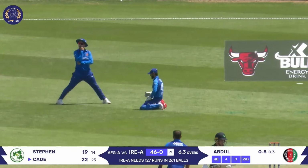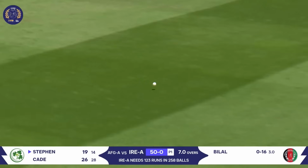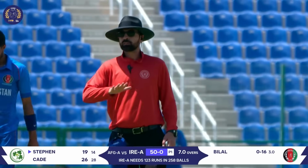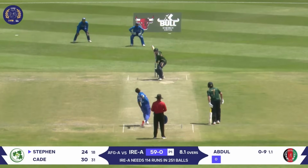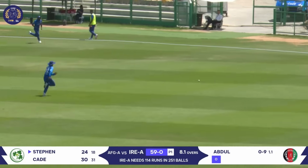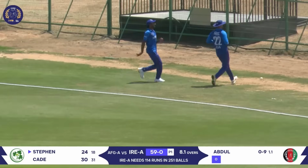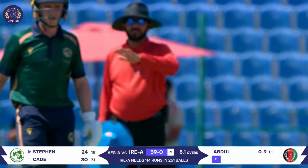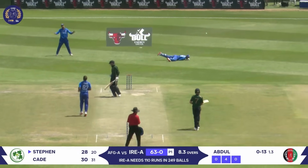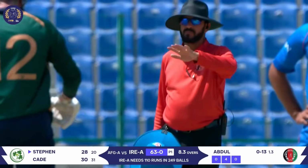Opportunity created. Oh, that is just great timing from Stephen. He's looked good and he continues to be. Inside edge, but it's racing away in the gap towards square leg. Will be another boundary. Not the most convincing that Stephen has hit, in the middle stage of the innings. Up the inside edge once again. Another boundary.